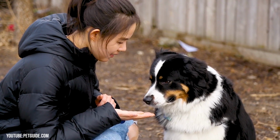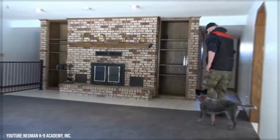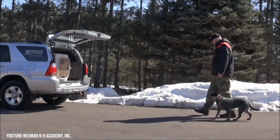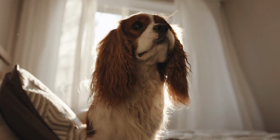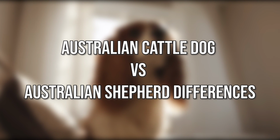Are you trying to decide between the Australian Shepherd and the Australian Cattle Dog for your next family pet? Both breeds were bred as working dogs, but they have some differences that will help you make your decision. Today, we'll tell you about Australian Cattle Dog versus Australian Shepherd differences.